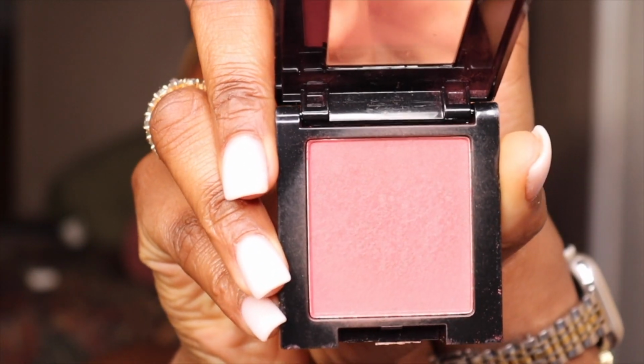But I use this one, and this is in the shade Berry. She's very pink. But she complements Happy very well on my skin. So that's why I go in with her. And I just apply her to my cheekbones. And I literally follow the mapping of my cheekbones. So, like, up here. And I don't apply too much.